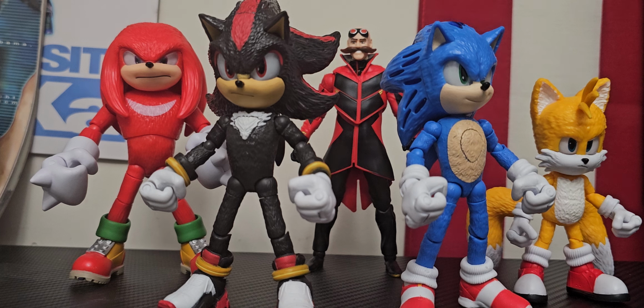And I would also highly recommend, if you're planning on getting this as a Christmas present for your children, they will love these. They're very fun to play with, and they also have really cool aesthetics. And when you take these with you to watch Sonic the Hedgehog 3 in movie theaters, your kids will be absolutely thrilled.